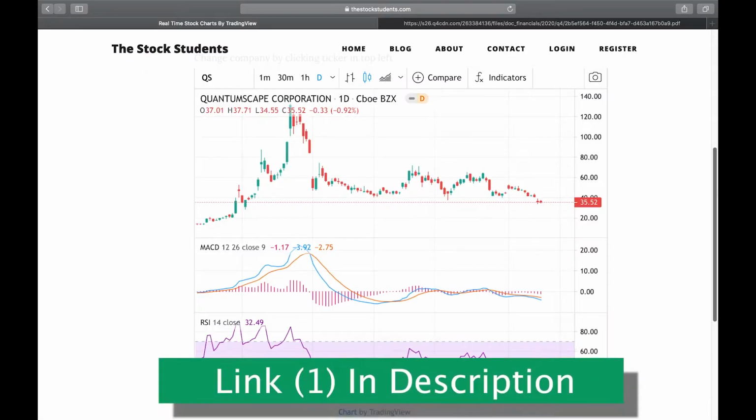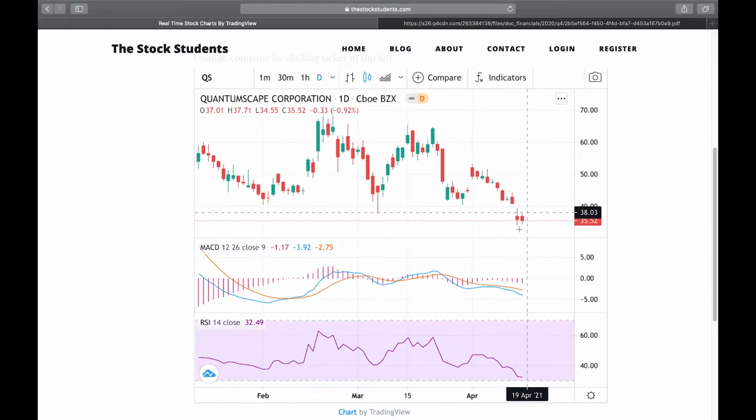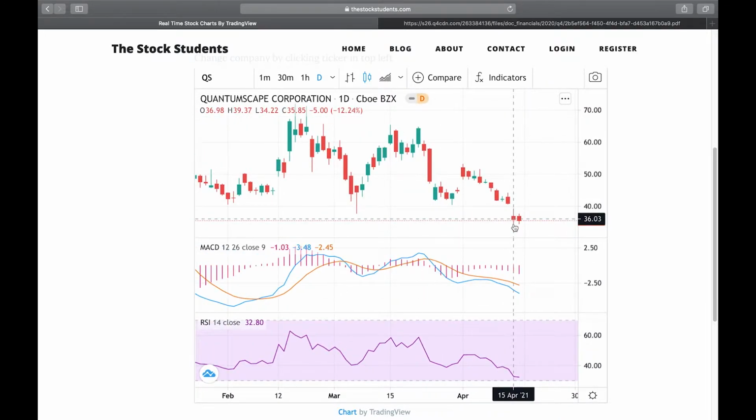So let's first start off with QuantumScape, the company that's trying to make solid-state batteries for electric vehicles. Obviously, the first thing that I want to point out here in the trading charts is the short sellers report a couple days ago. If we zoom in here, we can see that QuantumScape really gapped down around 12% that day on pretty heavy volume.